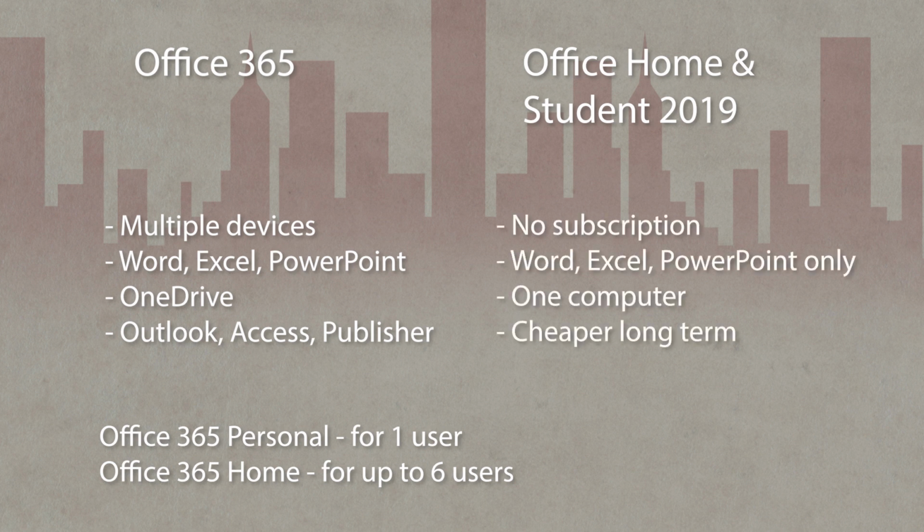On the other hand, a subscription isn't for everyone. If you just want Word, Excel and PowerPoint, you don't think you'll need OneDrive or the extra apps, and if you only want to install Office on one computer, then you'll save money in the long run if you go for Office Home and Student 2019.